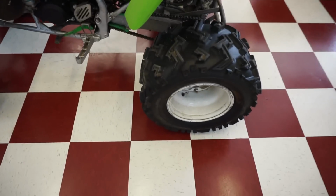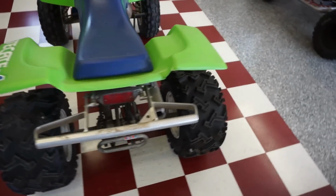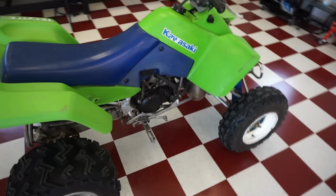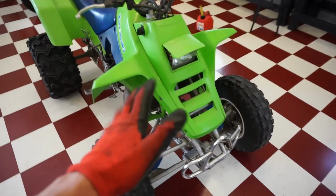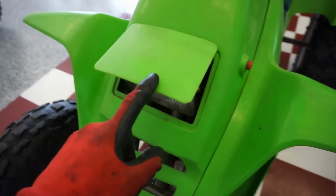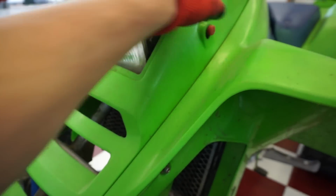So these tires are going to be amazing in the sand. All my land is pretty much sandy, so this thing should tear up the trails pretty good. And then one unique thing about this quad is it's got the headlight that folds down. So these are kind of cool.